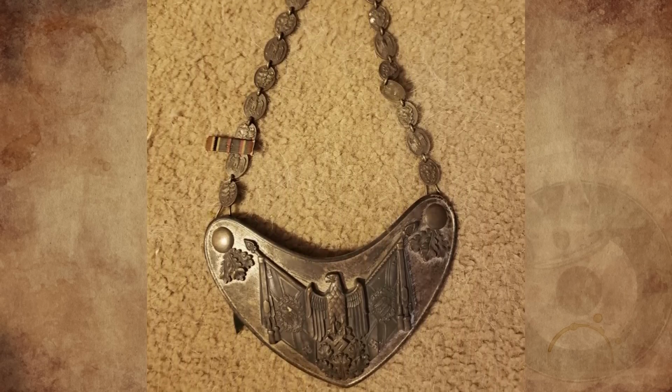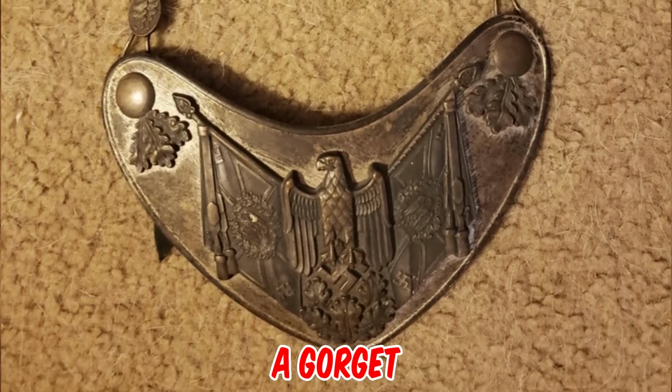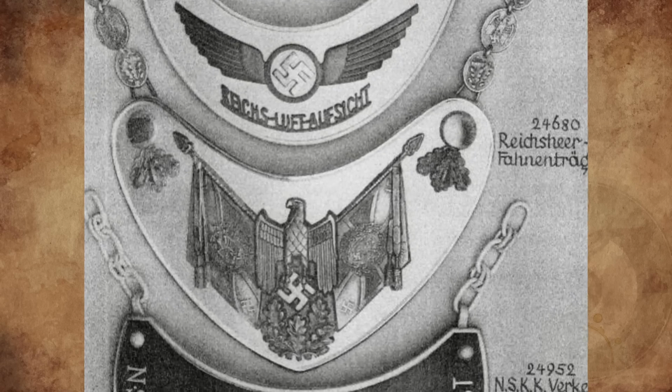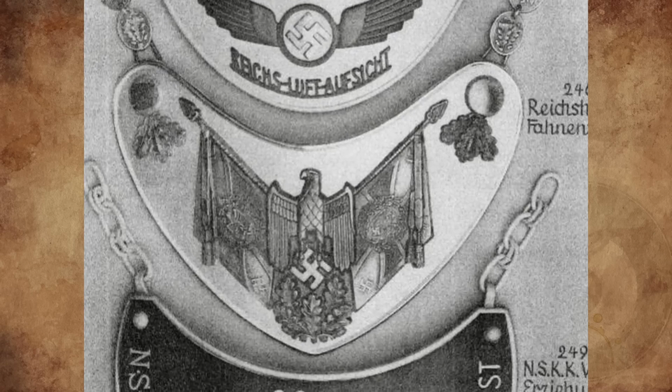Thanks in advance. It's called a gorget, a piece of armor that hangs from a soldier's neck. The name comes from the French word gorge, meaning throat. It was often used by the German military field police as a symbol of rank and authority during World War II.